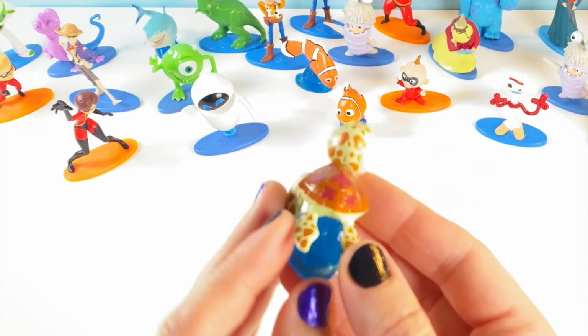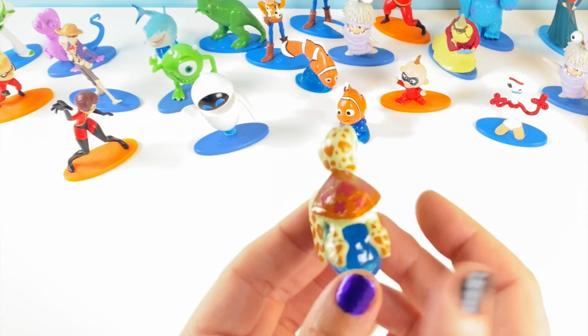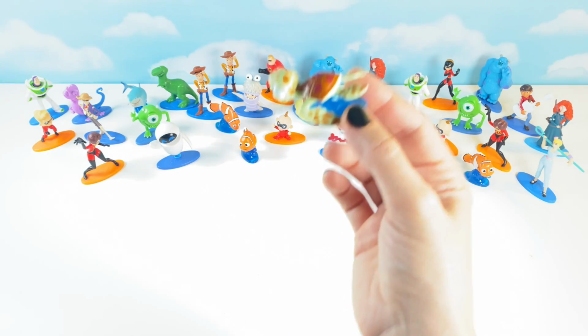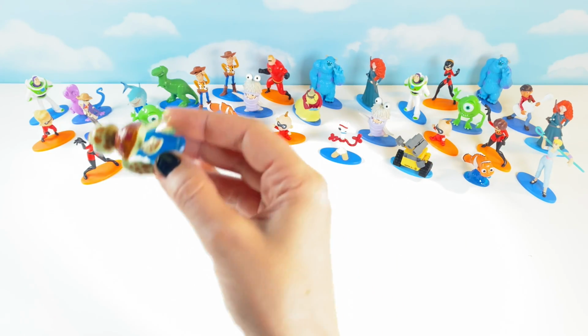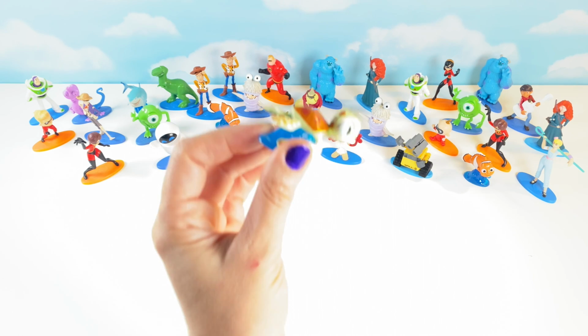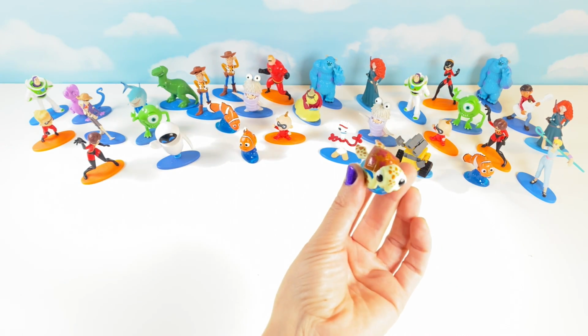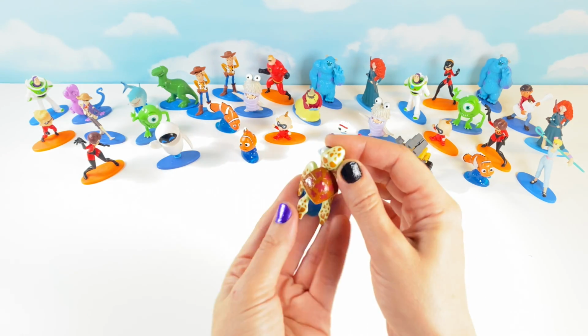I wish you guys find this bag. I'm not sure if it's only in Costco or you can find it somewhere else. But they're such cute toys. They have the details on them. Literally, it's like it's coming from the actual movie. So I'm very impressed, and I think the kids, my son's friends, are going to be impressed when they get these gifts for their birthdays.